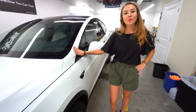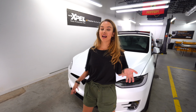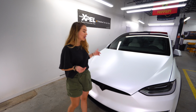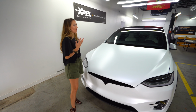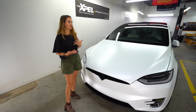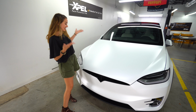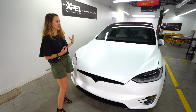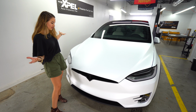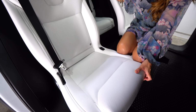Oh yeah. The other really cool thing about having your car wrapped is that Tesla now has taken away some of the paint options. So this gives you a way to customize your car, with the stealth wrap or different colors. You can protect your car, and at the same time make it really unique and just beautiful. It's such a cool option.